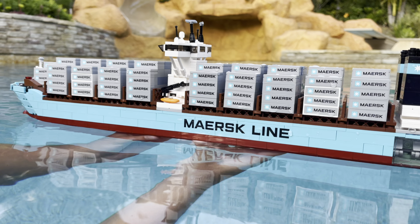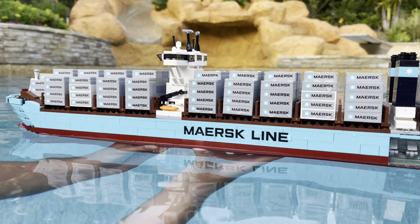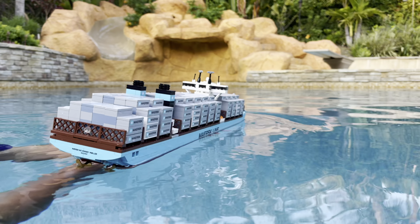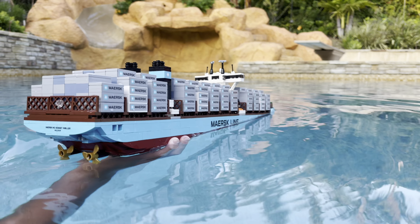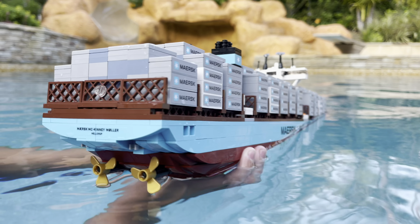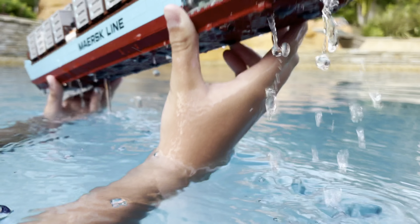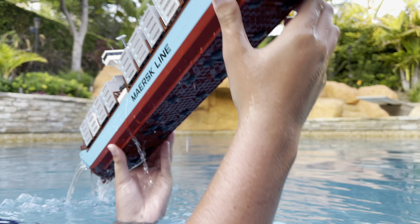Yeah, but if you get a good look at it floating in the water, it looks pretty cool here. The Maersk Line cargo ship. Even at the stern, it has a name. Maersk McKinley Moeller. And it's registered in Hillerup. I'm not sure what that is, but if you guys know, let me know. There you go, get the water out of it.